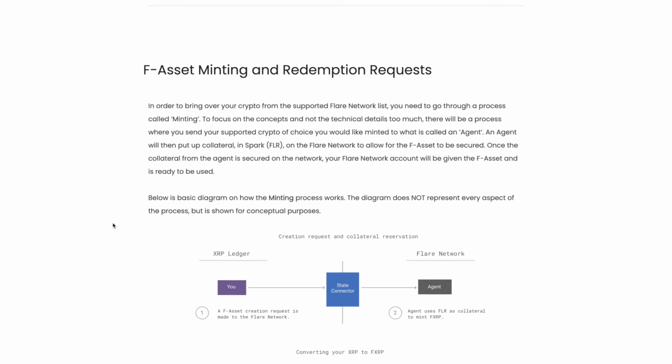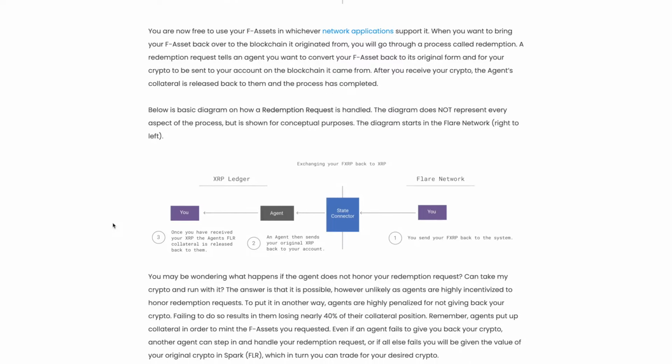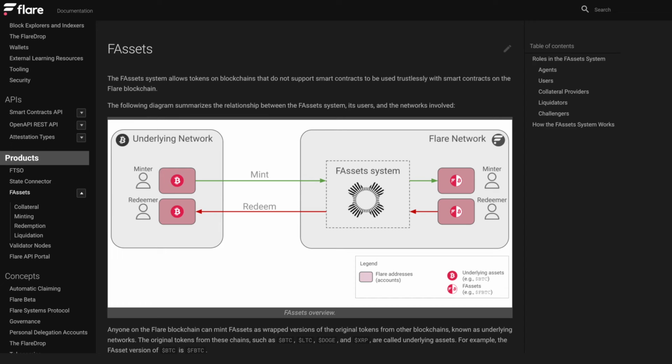There's a lot to comprehend, though, and I'm not going to get into detail because there's so much out there that you need to read, you need to understand, and there's several sources that I'm going to show you where you can do your own homework. You're also going to receive Flare by holding these FAssets. Get excited, people. Now, this is Flare's documentation, docs.flare.network, and it goes into a little more detail of FAssets.